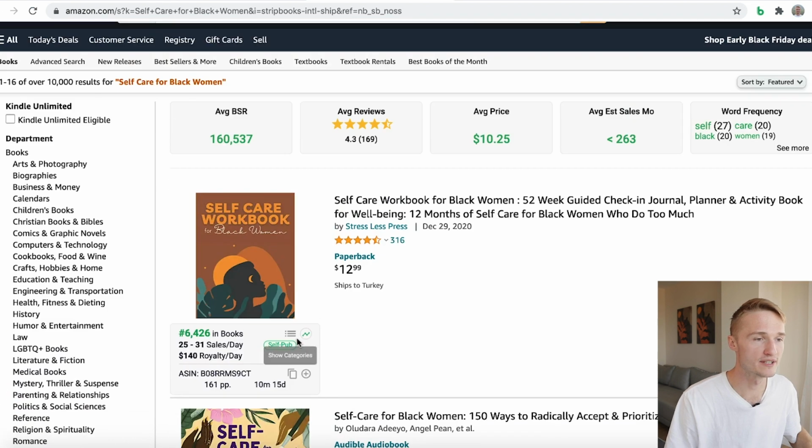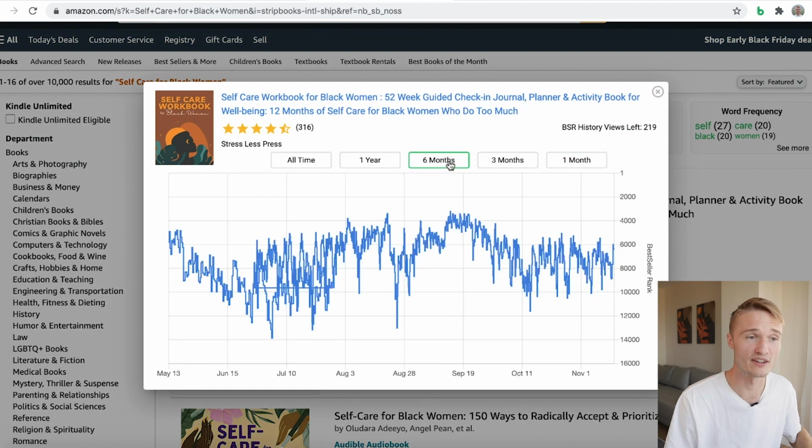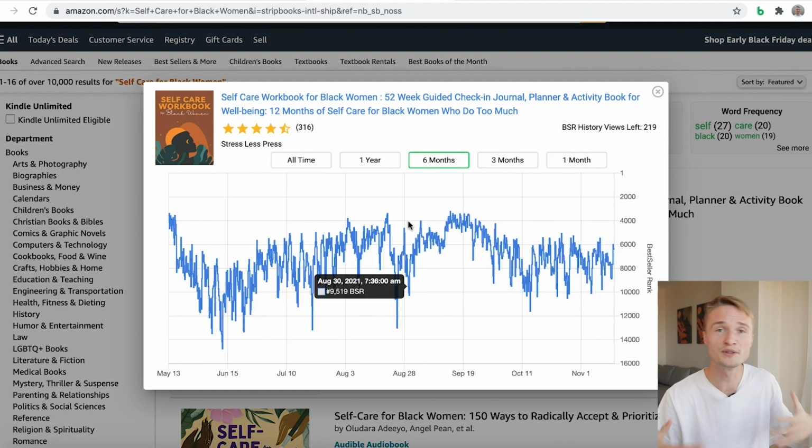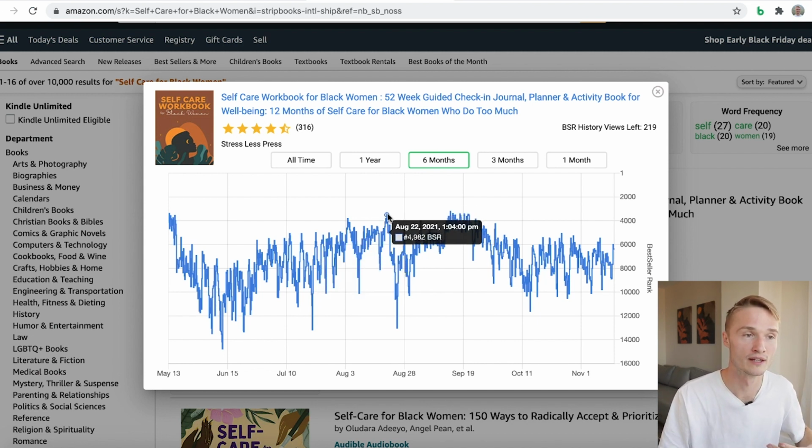competition. Here we see that this book, published 10 months ago, is doing quite well. So that's another proven use case from real life. It's on Amazon, so it's working. It's doing very well in sales, whilst there's high demand for it.